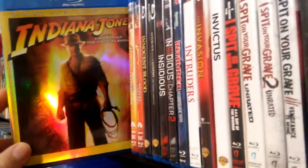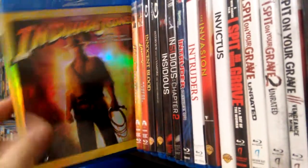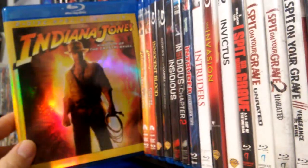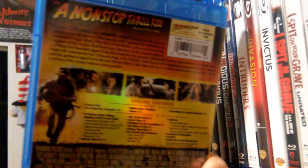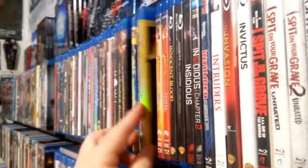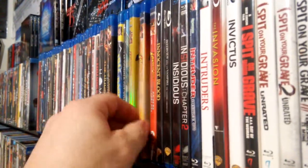Okay, we get some Indiana Jones here. We got Kingdom of the Crystal Skull. Definitely the weakest one in the series, but not terrible. I mean, I could watch it. It's not bad. I got to admit, I think Harrison Ford was like 65 when he did this movie. I got to be honest, I just hope I can still move around that good and be in as good a shape as he is at 65 when I get to that age.